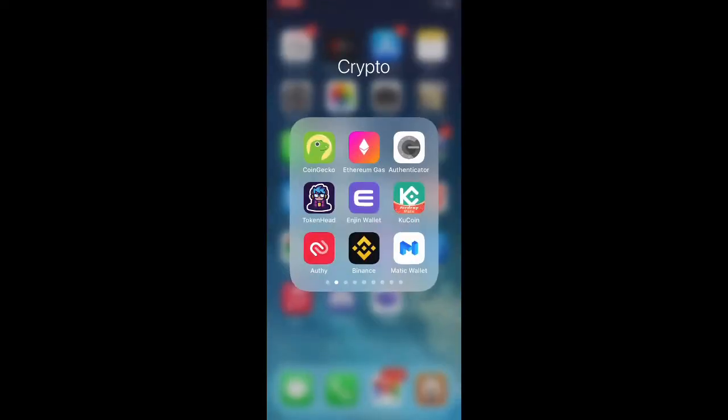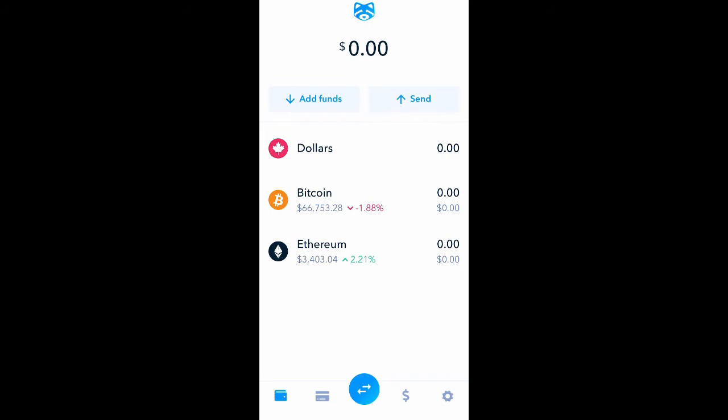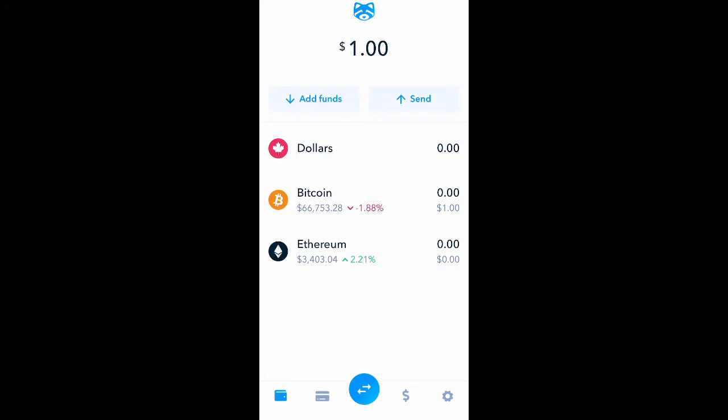Let's take a look at the next app, Shakepay. Shakepay has essentially won or tied with Newton on each of these challenges, and in part it's because of this reason here. I'm going to shake my phone. And by shaking my phone once a day, I receive 1,500 Satoshis. Now, Satoshis are a small increment of measurement of a Bitcoin, and 1,500 Satoshis is worth $1. So by shaking my phone, I just got a free $1 worth of Bitcoin.